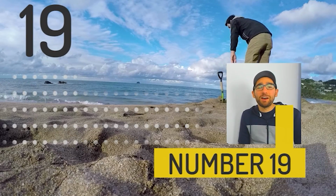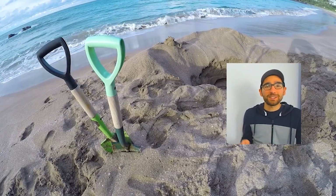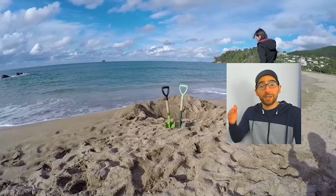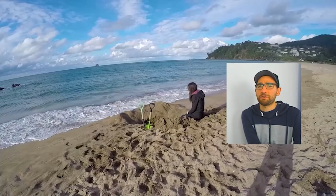At number 19, we have Hot Water Beach. It's a beach where you can dig your own jacuzzi. That's right, if you dig in the sand, you're gonna get some really hot water coming out, and then with the cold waves coming in, you're gonna have the perfect temperature jacuzzi that you dug yourself. It's quite fun.